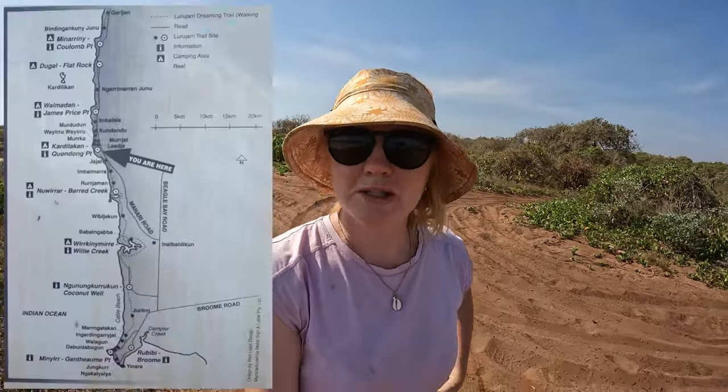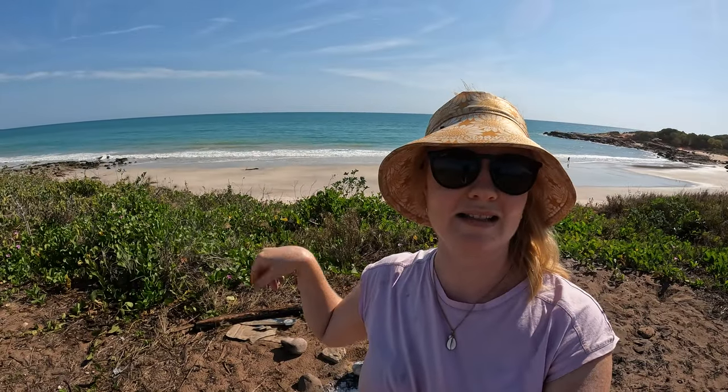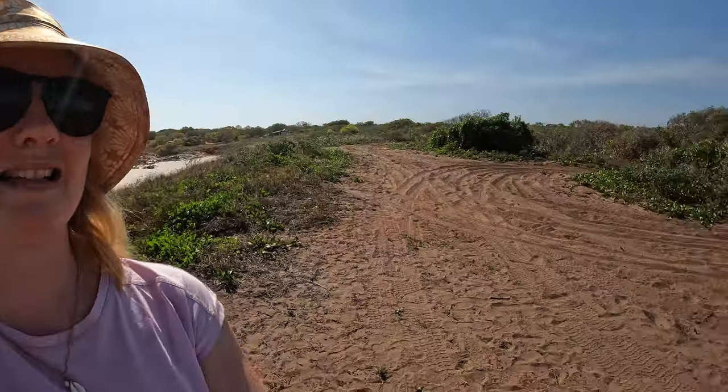We've just found this awesome free camp. It's on the Dampier Peninsula, called Quondong. We did drive through south but couldn't get a spot, and halfway between there and north, look at this. Right there, there's actually some whales at the moment, flapping their tails. It's beautiful. Here comes Miles, about to turn the camera around for you.